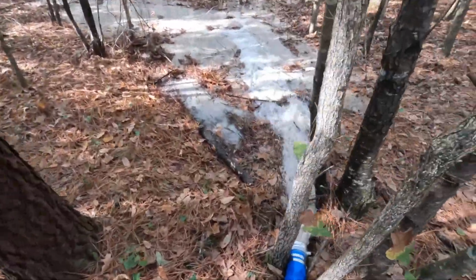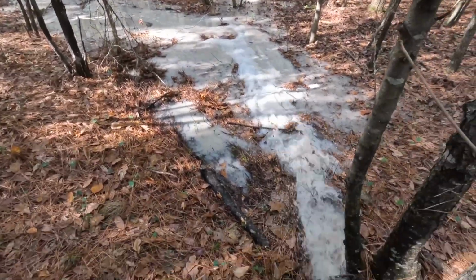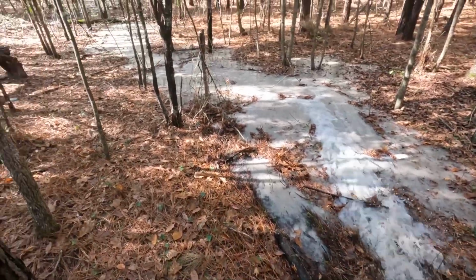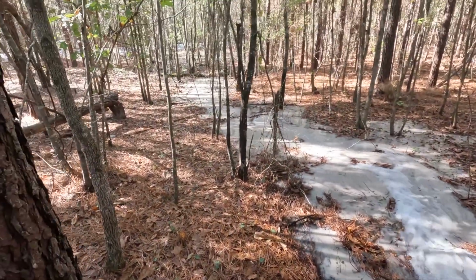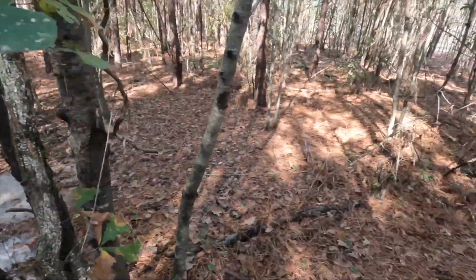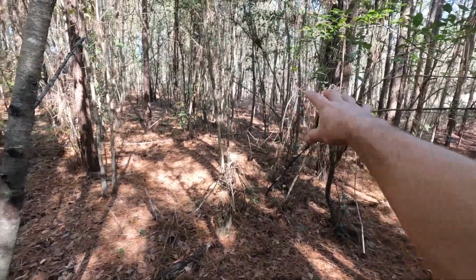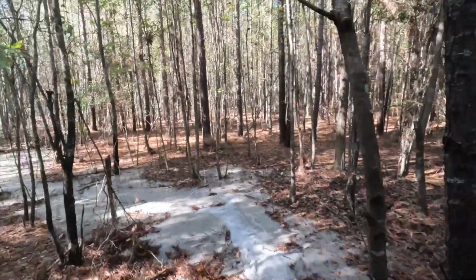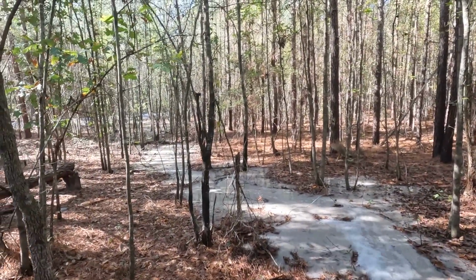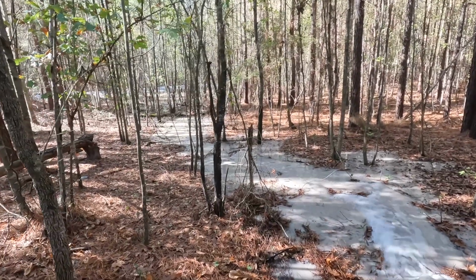Alright, so we got it in between these trees. As you guys can see, there is a lot coming out. But it is all running down towards that direction. None of it came back up this way, which is good because we don't want any more water down in here. It's already pretty saturated from them doing the well test, and that's where a lot of this water came from in the first place, was from the well test.